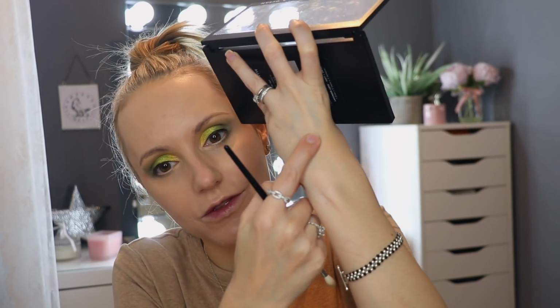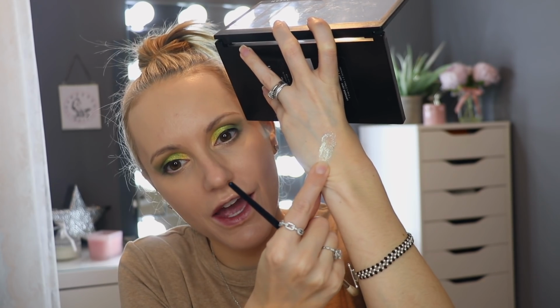I cannot wait to use this shade here because I swatched it earlier on the back of my hand, and it is the most beautiful shade. Let me just show you now, actually. How gorgeous is that? I really can't wait. I cannot wait to get that on my lids. Maybe I'll do an Instagram pic of that tomorrow. We will see.